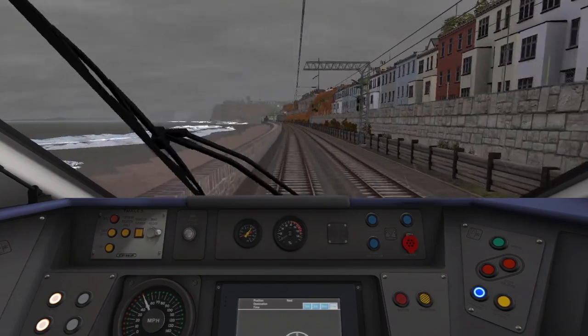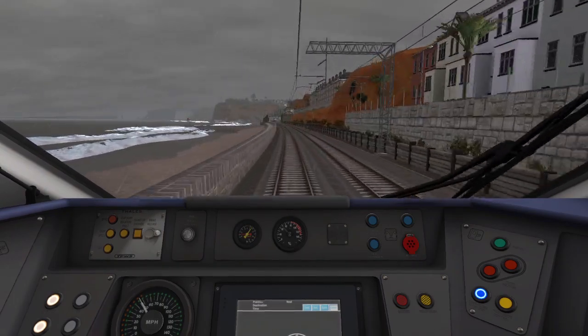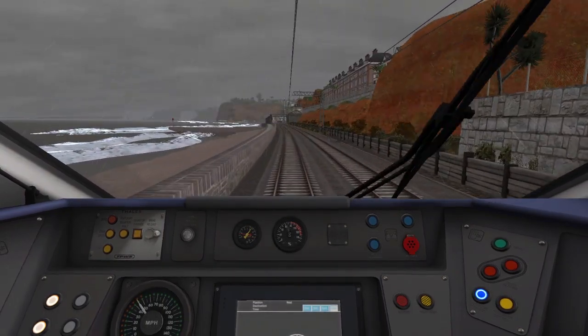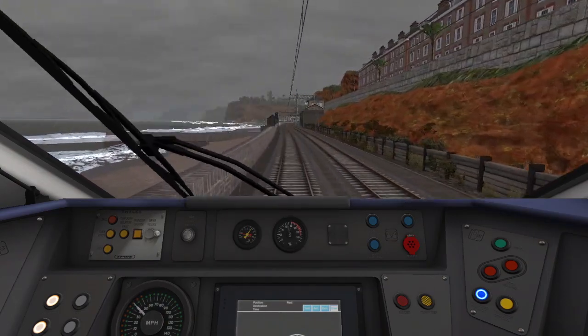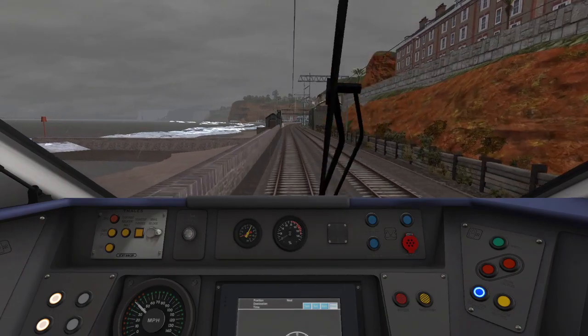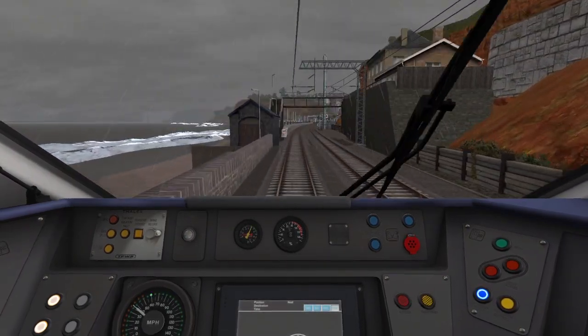Yeah, I would also show the train's timetable on Real Time Trains in the Steam overlay, but I kind of forgot to paste the link somewhere. Because Real Time Trains only lets you go back a week, and this train ran last Thursday and it's now Friday. So, whoops. It doesn't really matter.